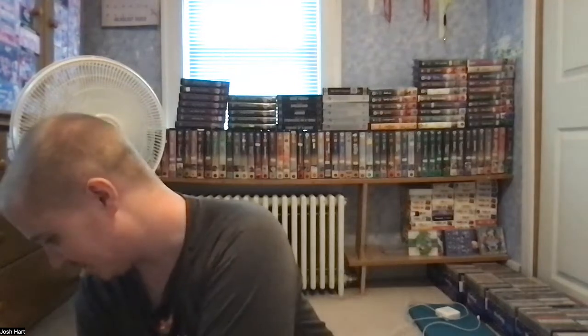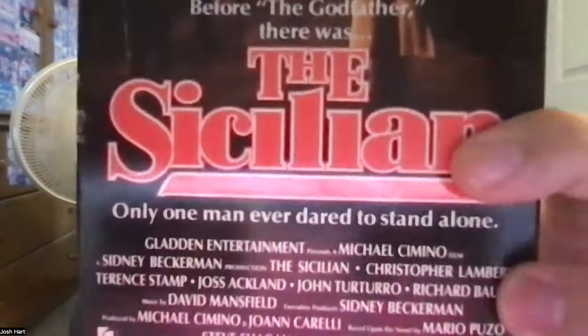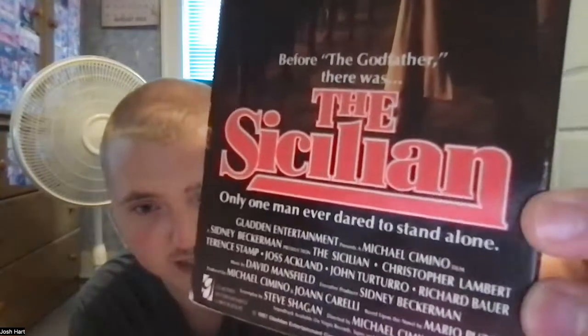Okay, so there are a bunch of VHS tapes and stuff in here, and this was the one VHS tape that I knew was coming to me because I did say I was interested in it. This is the, how do you say that? The Sicilian, Cimino's original uncut version exclusively on home video. It says before The Godfather, there was the Sicilian, however you say that. So yeah, I was kind of interested.